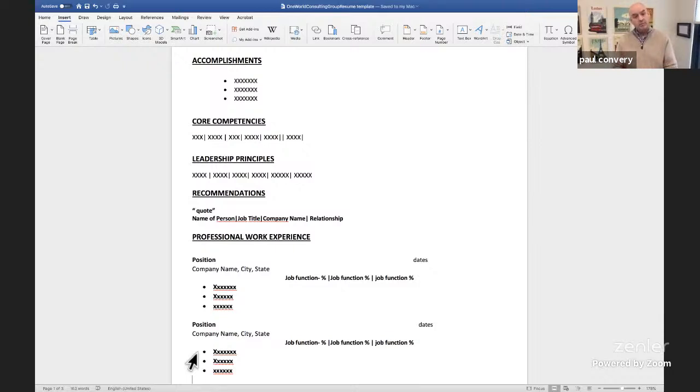Because one of the biggest problems with resumes is that people will put information on the resume and the readers have a tough time understanding what it is. You want to make sure that this resume is high level, it's easy to read, but it's also impactful. So if you can stick to those themes, you can really build a great resume from that.